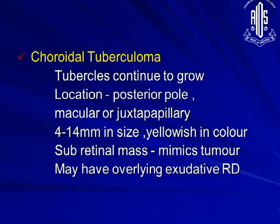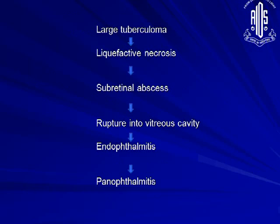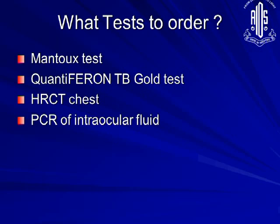Choroidal tuberculoma or tubercle continues to grow. The location is posterior pole, macular or juxtapapillary, 4 to 40 mm in size, yellowish in color, a subretinal mass with a tumor, and may have overlying exudative retinal detachment. Subretinal abscess may not be due to TB only: Nocardia, Pseudomonas aeruginosa, Streptococcus viridans, Klebsiella, Staphylococcus, and non-bacterial causes like Candida and Aspergillus. A large tuberculoma can undergo liquefaction necrosis into a subretinal abscess, and if you don't treat it, it can lead to panophthalmitis. Lesions mimicking subretinal abscess include intraretinal abscess, septic retinal cyst, choroidal abscess, and amelanotic choroidal melanoma.